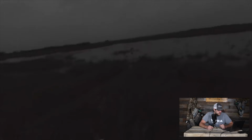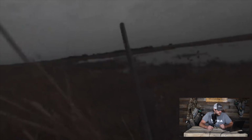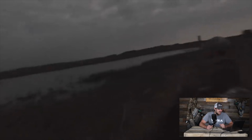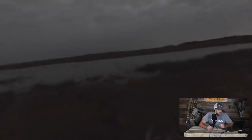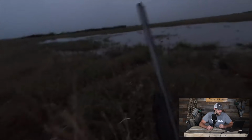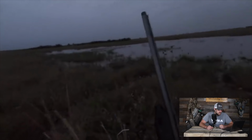One in front. Smoked him. That was kind of a poke. That was a good shot. Flying squirrel. Yeah. There's a teal sitting on the water right there. Think I could swat him? Yeah. Where's he at? Oh, I see him. Right there. Smoke him.